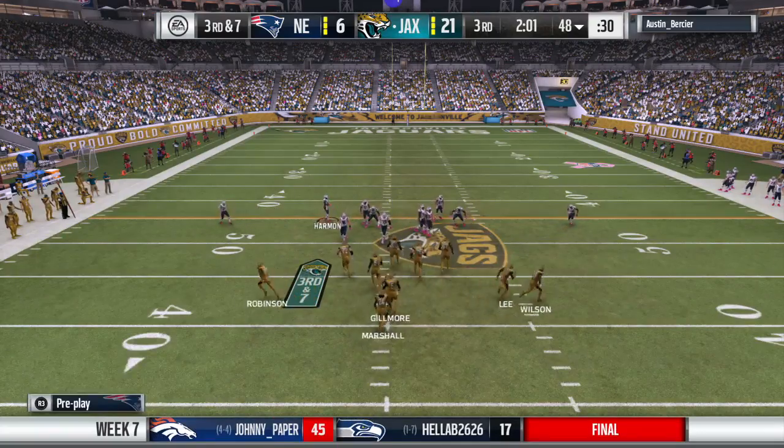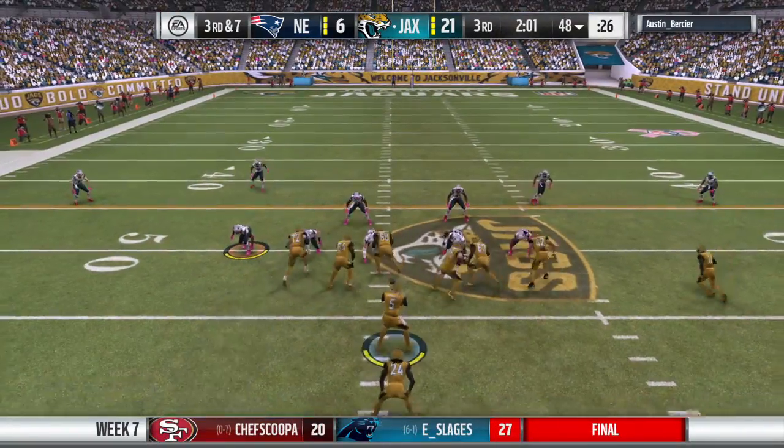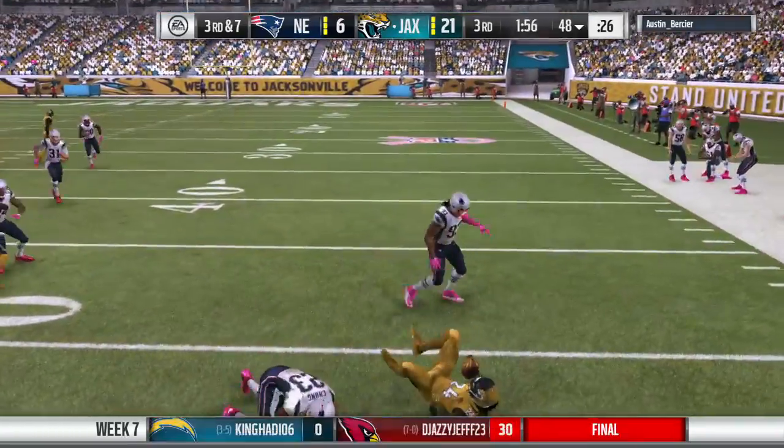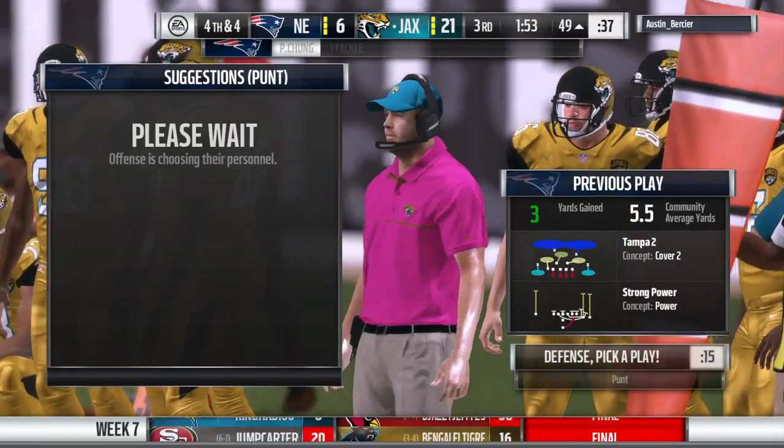Yeah, perhaps. I mean, after that incompletion, a little credit to the defense for shutting them down on that play. Maybe you try and run the football a little bit more in this spot. But they have to feel good about how they've been throwing it overall. Give him 3 yards there as that'll take us to fourth down.